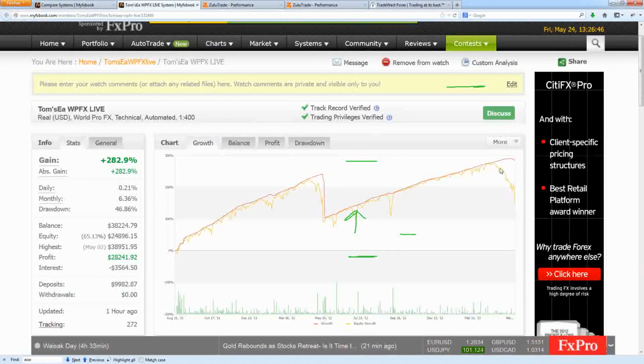You always have to note it might not work out that way. That's why you might want to still take the scale-in approach, or just don't put all your money in this thing. Just allocate a percentage and try out some of this other stuff I've been showing you.